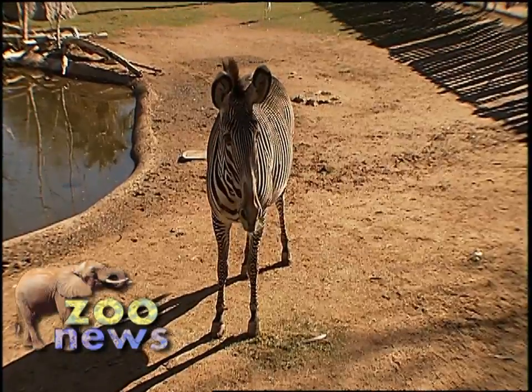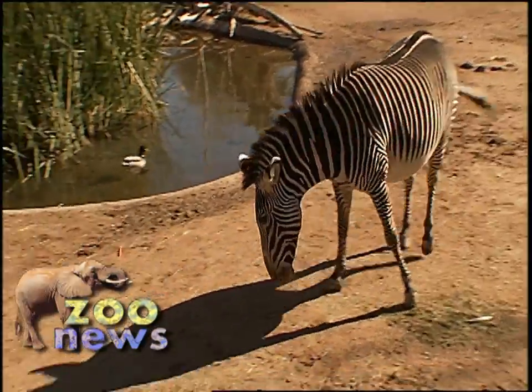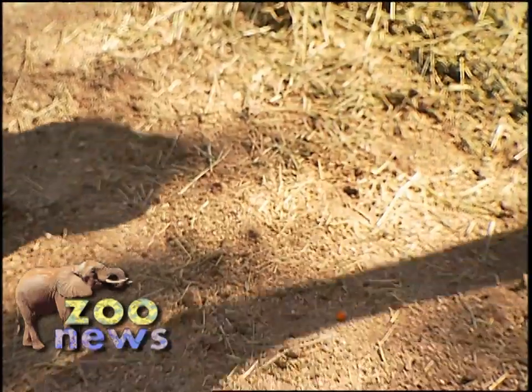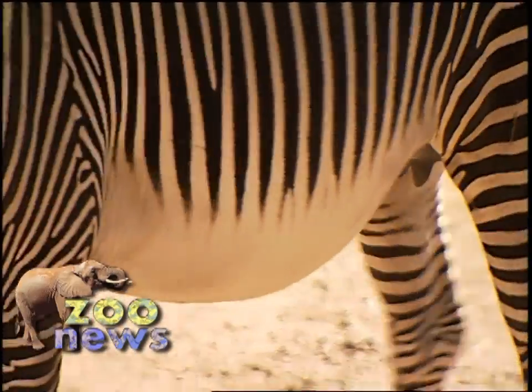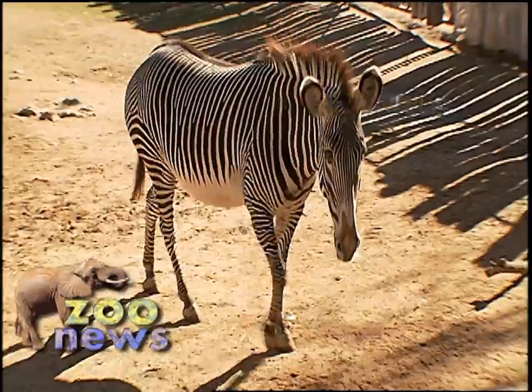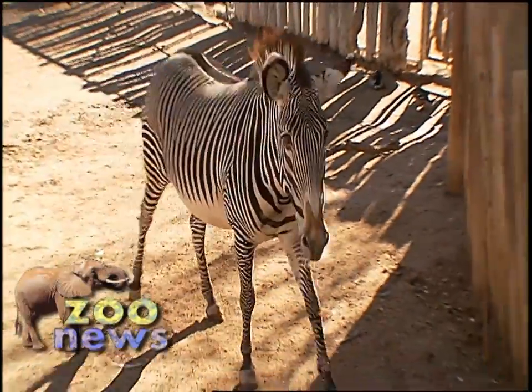This is Ferossi, our 13-year-old Grevy zebra who is about to give birth any day now. The gestation period for zebras is 350 to 400 days, and she's about 390 days along. She's real sweet. She's a great little zebra. She'll come up to me and I'll feed her a carrot, and she's very trusting. She's a great mom with the last two babies.